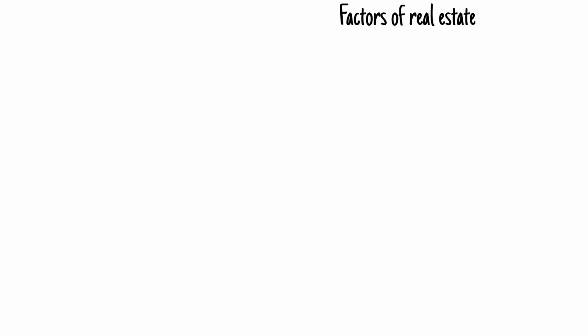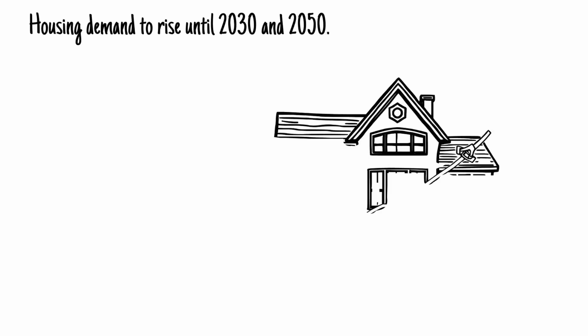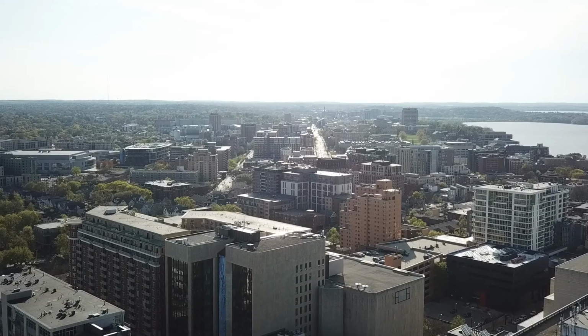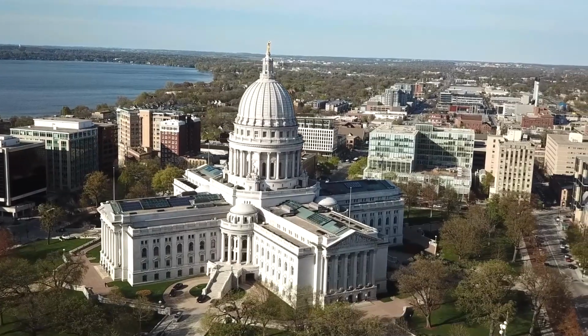The first long-term factor is population. This chart shows Madison's population forecast from its municipal development plan, which we use for urban planning. Population has been growing steadily for the past 5 years. Based on this curve, the demand for housing will continue to increase until 2030 and even 2050. Let's focus on the near future. We still have 5 years until 2030, and the question is, can Madison's housing supply keep up with the demand and keep prices in check?